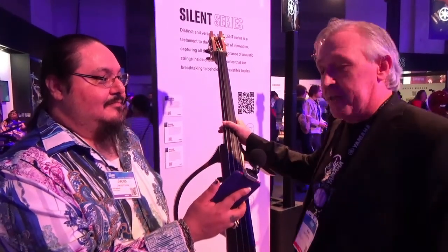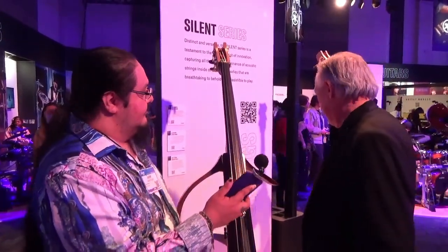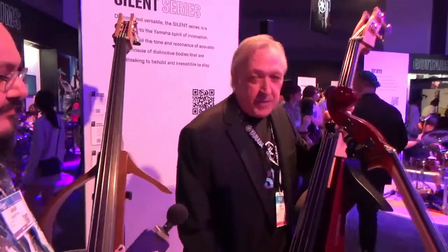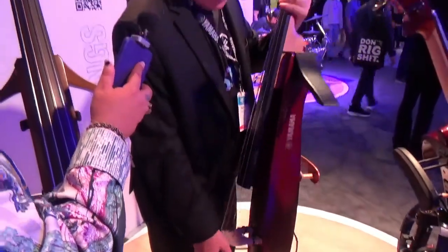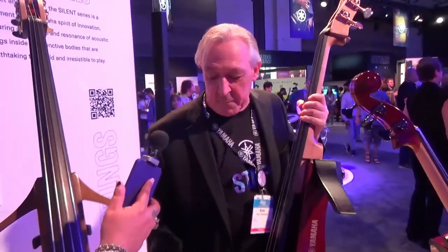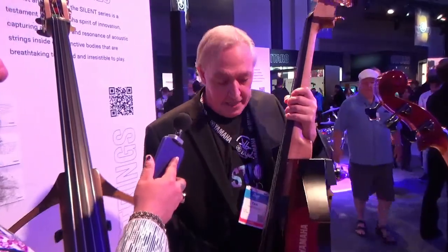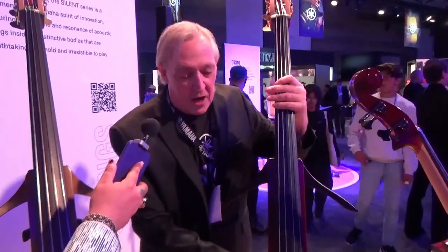So in that process, we kept going, and we developed the big brother to it, and this is the SLB 300 Pro, and it's a stepped up instrument with the same features but better materials and better acoustical design, just improved things. The electronics are the same, and I want to explain the electronics to you.